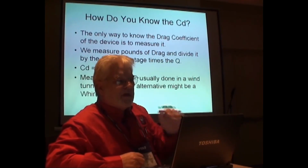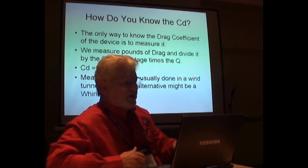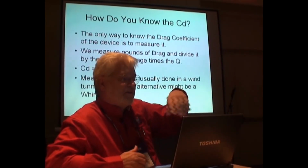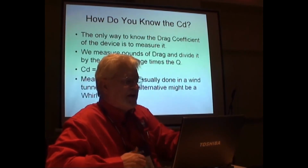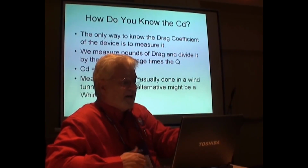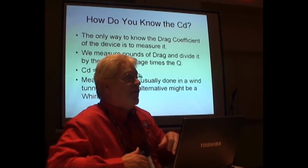Anyway, so the only way we know a C sub D is to measure it. We take the same formula we just learned, which was drag equals C sub D S sub O Q, and we reverse it, solve for C sub D. So that's drag that we measure divided by the S sub O Q.